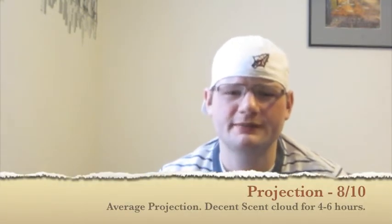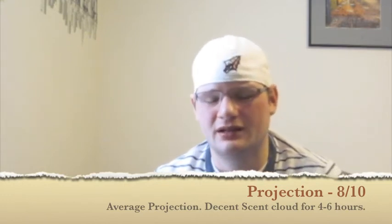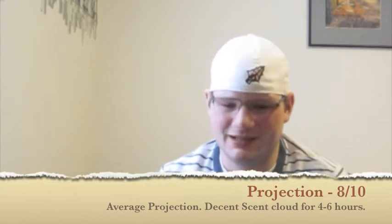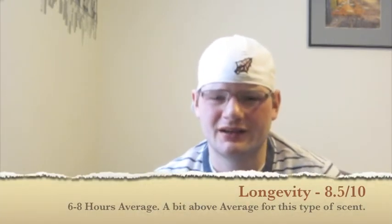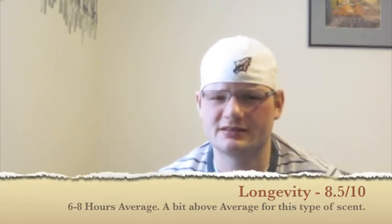Projection, it's an 8 out of 10. It's average. Nothing that really wowed me. Yeah, just average. Longevity, I'll give it an 8.5 out of 10. It's a solid 6 to 8 hours, which for me, for this type of scent, is a bit above average, so I'll give it an 8.5.